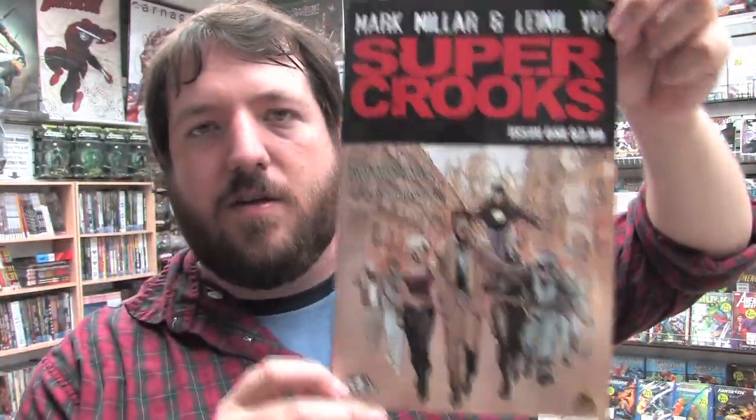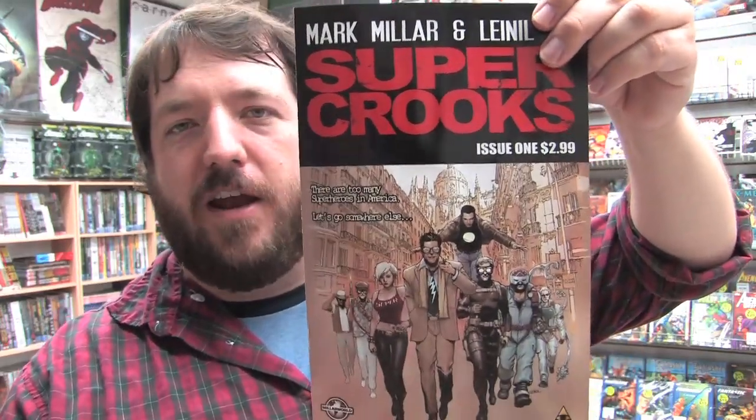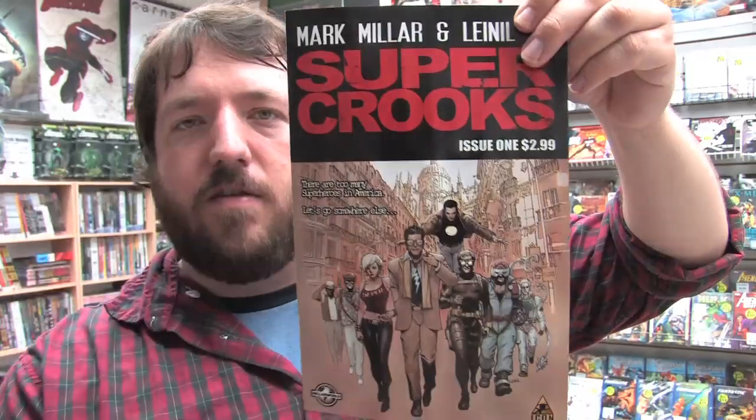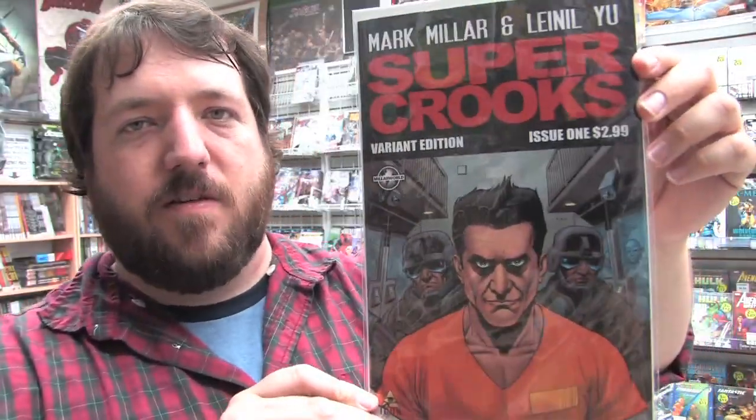The team that brought you Superior now brings you Super Crooks. This is issue 1, brand new series out today, and I'm interested in reading it. I'm going to see what it's all about. This is the regular cover, and here is the variant. The variant's by Dave Gibbons of Watchmen fame. Moving on to the DC books.